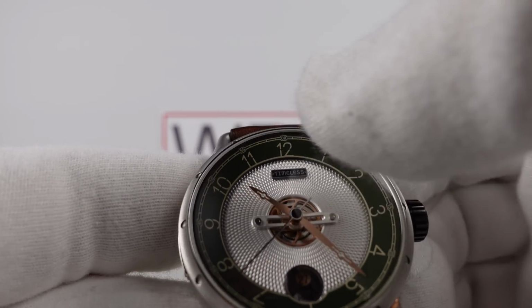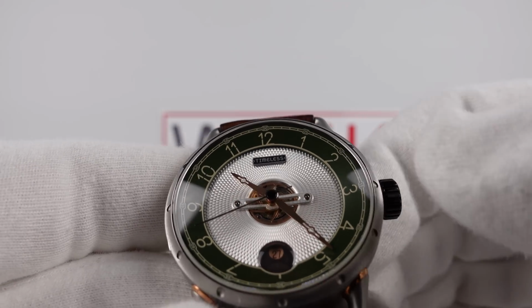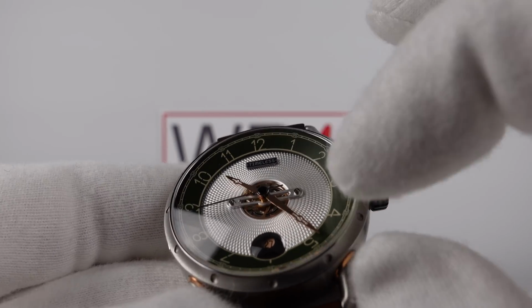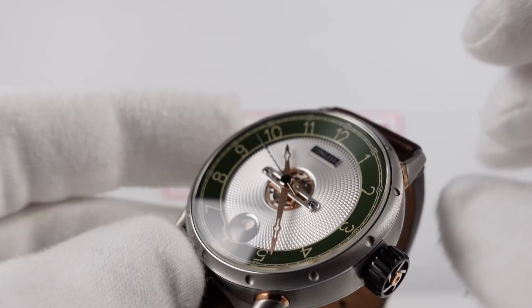The Timeless logo at 12 o'clock is applied to the guilloche dial, and it is perfection. So I really like it. I think the quality of the dial has a nice 3D effect, and I love the guilloche finishing because it catches the light.